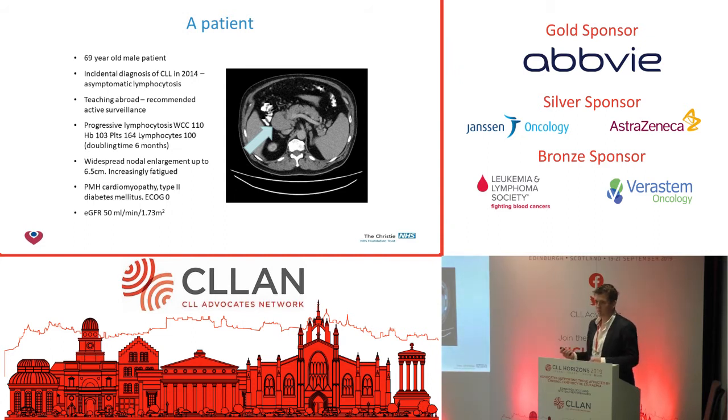He did have some past medical history. He wasn't unwell. His performance status was 0, but he had a long-standing cardiomyopathy. He was diabetic, and he had borderline kidney function. So what to do, based on the fact that we've got all these new treatments available? We'll come back to this at the end.